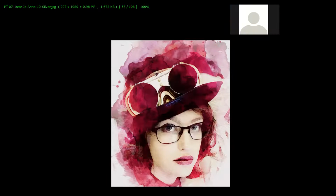A very nice try for a 1 star. I think the reason why I got a silver is because in portraiture, we would have preferred to have it more of a photo and not a filter being put on it to create more of a watercolor effect, and I think that is the reason why it's marked down to a silver.